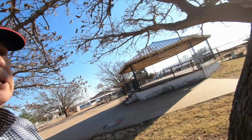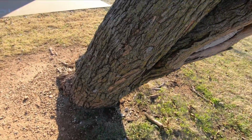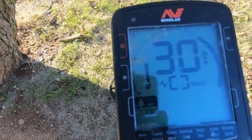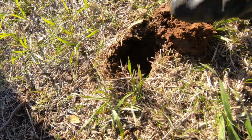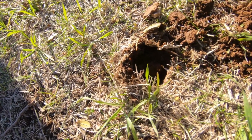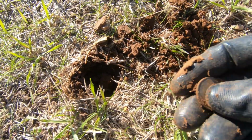We're right next to a tree over here, and it's an old tree. It's split down here, but anyway, on the GoPro. Ah, here it is over here. Modern quarter.